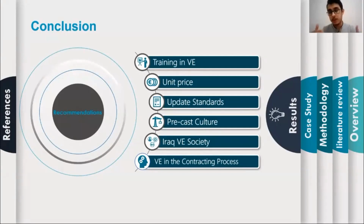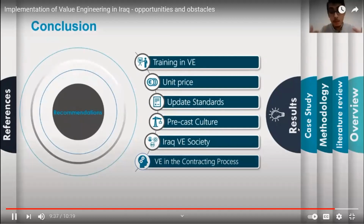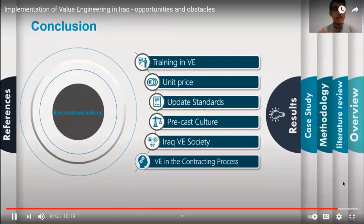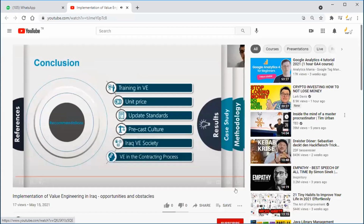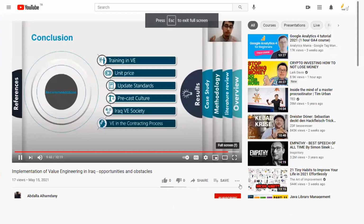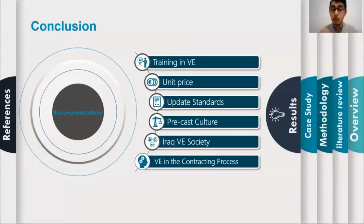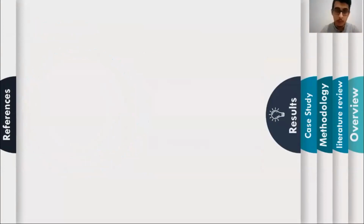Also, to update the structural and engineering standards regarding the new systems and new technologies, and try to spread the precast culture in the society and have at least one precast concrete company in each city. Try also to have the Iraqi Value Engineering Society as a branch of an international society, and try to include value engineering in the contracting process by adding some trophies, for example, for using it, or at least just teach people and notify them about the advantages of using value engineering.